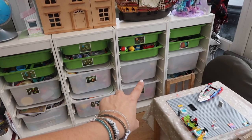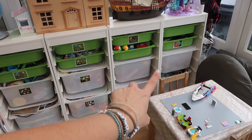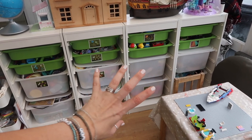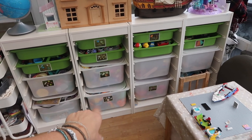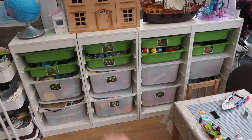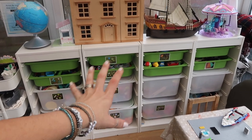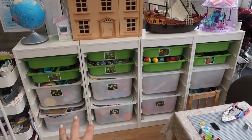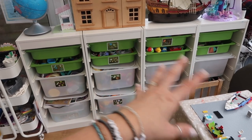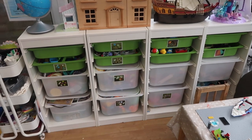But inside we've got trains, cars. We've got Connects in there. We've got some cogs in there that, you know, you can turn all the cogs and build a big structure that turns on one cog. We've got Play-Doh bits, we've got Barbies, we've got craft stuff. There's all bits and bobs in there that three kids, different interests, all sort of go in there.